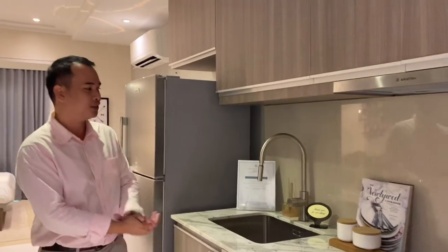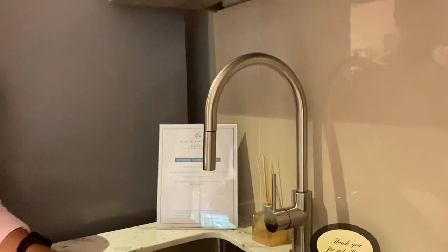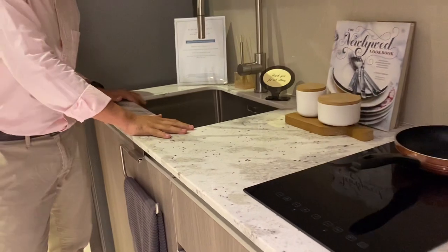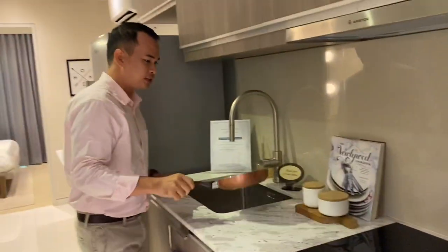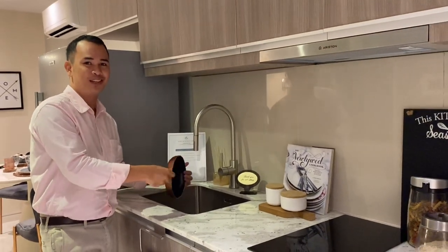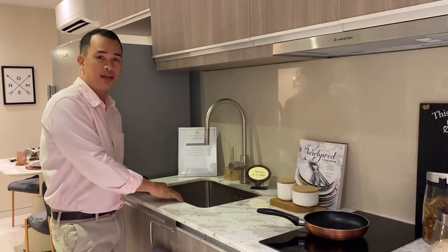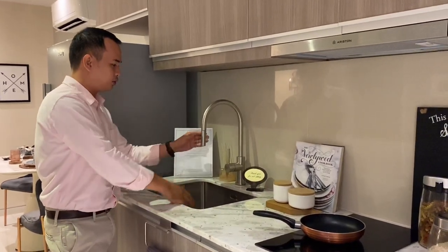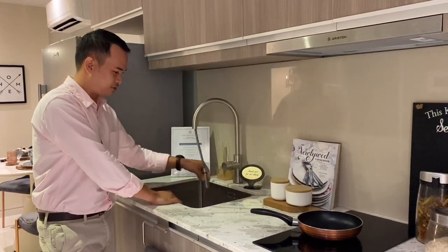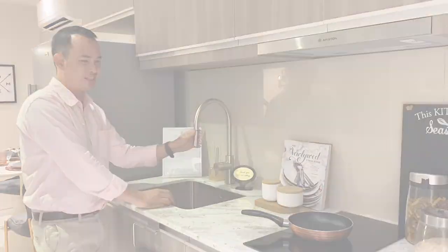So first thing first, ito yung pinakagusto ko actually is the sink, which is way wider sa previous sink na nilagay dito. So, medyo mas may space kayo to actually, yung paghugas nyo ng plato at yung mga kaldero, mas malaki yung sink natin. This sink is by Frank, by the way. So, ang faucet din natin is retractable. So, maganda rin paghugas kasi retractable yung faucet natin.